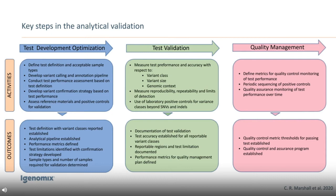So, what are the activities when we talk about the test development optimization? We must define the test definition and the acceptable sample types. We must develop the variant calling and the annotation pipeline. Conduct the test performance assessment based on the test definition. And develop a variant confirmation strategy based on test performance. And lastly, assess the reference material and the positive controls for validation.